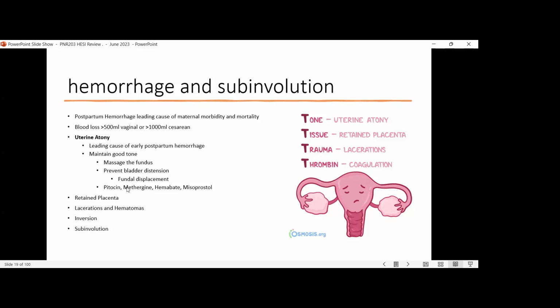atony. This is why HESI puts it on there, because it is a leading cause of early postpartum hemorrhage, okay? So I always want her uterus to have good tone. So I'm going to massage the fundus. You're going to prevent a bladder distension. Now, you know from your anatomy that the bladder lays right underneath the uterus. Okay, when the bladder is full, it will push that uterus up. And a lot of times it pushes it up and over to the side. So I don't want that to happen.